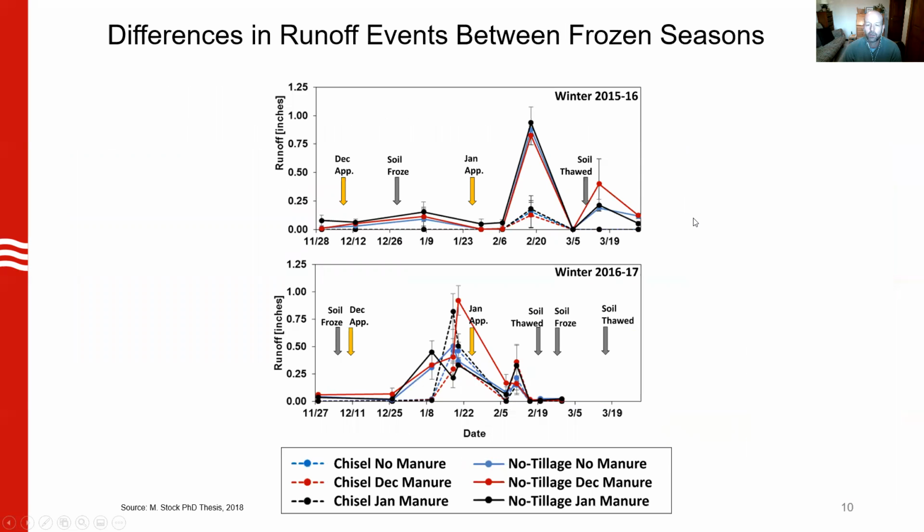Looking here at two winter seasons, the winter of 2015-2016 and the winter of 2016-2017. The solid lines are the no-till treatment. The colors denote the manure management. Here I'm mainly going to be focusing on the tillage. The dashed line is the conventional till, which was a chisel in the fall and a spring finisher in the spring.